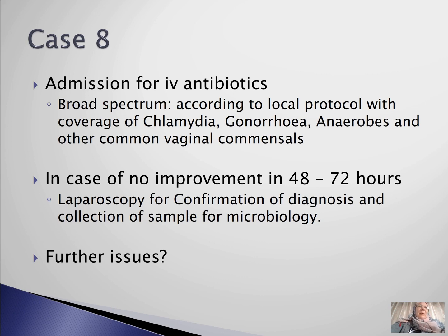So it is important to admit this patient for IV antibiotics. You should follow your local protocol at the place where you work for treating this patient. This should include a combination of antibiotics that covers chlamydia, gonorrhea, broad spectrum, other vaginal commensals, as well as anaerobes. And it has to be given IV as she's systemically ill. If there's no improvement with this treatment in 48 or 72 hours, you might need to do a laparoscopy for confirmation of your diagnosis, and also to get some tissue samples to be able to deliver treatment which is specific for her infection.